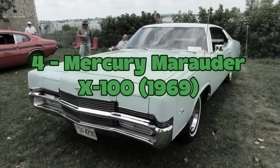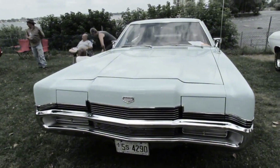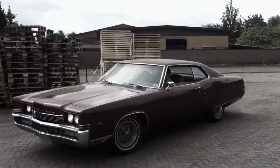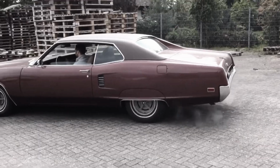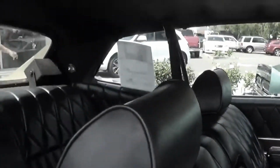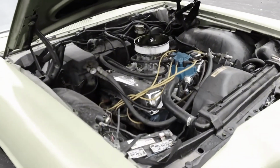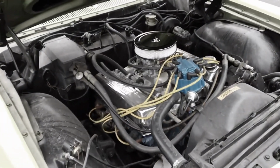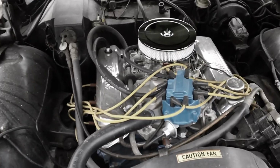Number 4. Mercury Marauder X-100, 1969. Now this one's a true heavyweight. The Marauder X-100. Built for 1969 only, this full-size muscle machine was a blend of brute force and luxury. Under the hood, a 429 cubic inch V8 pushing out 360 horsepower. It wasn't light, but that massive engine gave it serious straight-line speed.